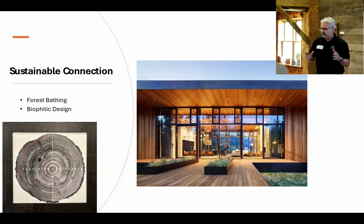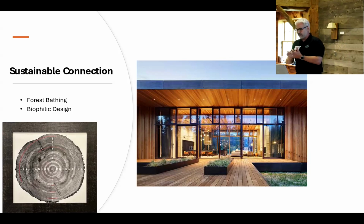And so there's this term of forest bathing. In the 80s, it came about in Japan. I'm sure it was out there well before that. But it's this therapeutic practice that involves spending time in the forest or natural environment, and it's just focusing on that sensory connection to promote your well-being.